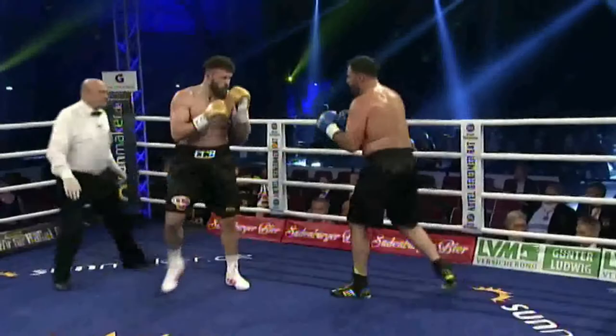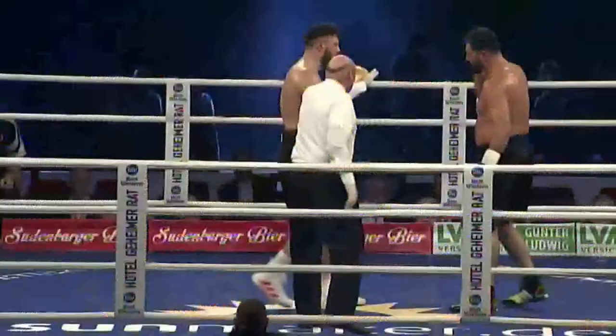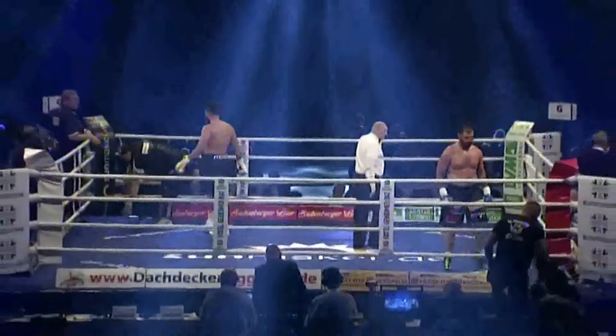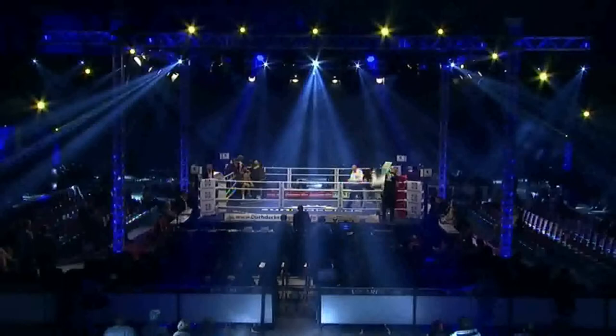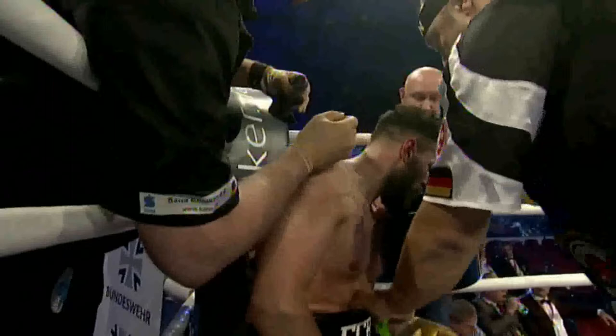Round to slip by very, very quickly. Pfeiffer was just looking to turn the screw a bit in that second round, started a little bit quicker. That's good.